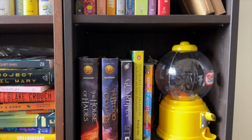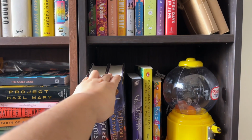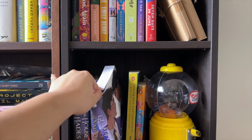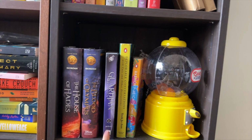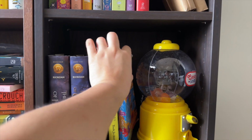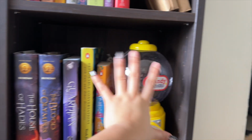And then below that, I have even more random stuff. So these are middle grades. And then this one, I don't know what to classify this. It's like a novelization of something. I forget. I think this might go into adult fantasy, or is it romance? I don't know. And then these are the ARCs that I have received, and just a random gotcha thing.